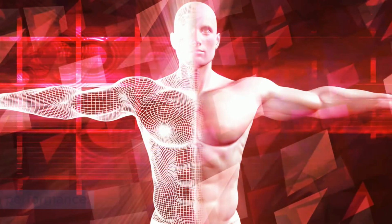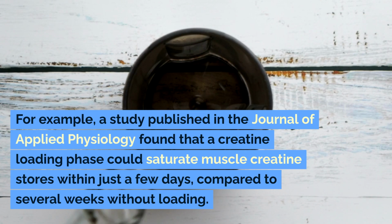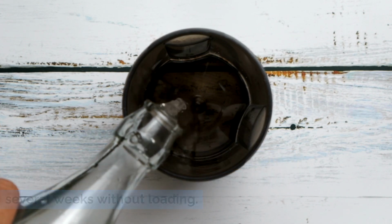your athletic performance. Several studies support the efficacy of a loading phase for quicker saturation. For example, a study published in the Journal of Applied Physiology found that a creatine loading phase could saturate muscle creatine stores within just a few days, compared to several weeks without loading.